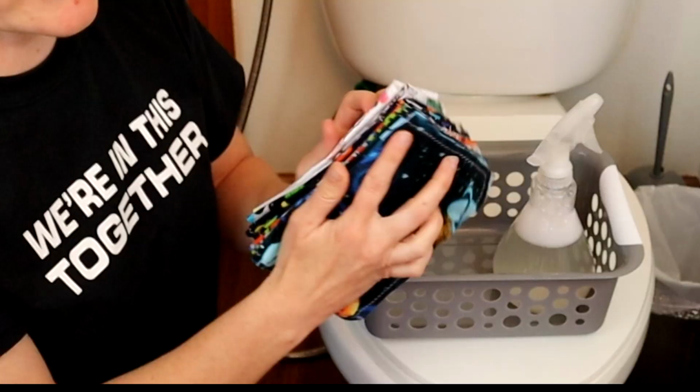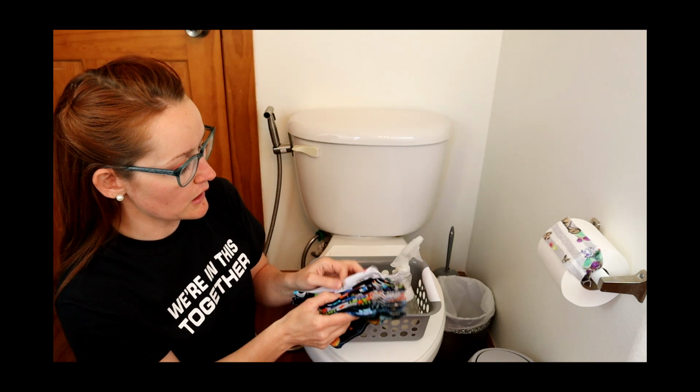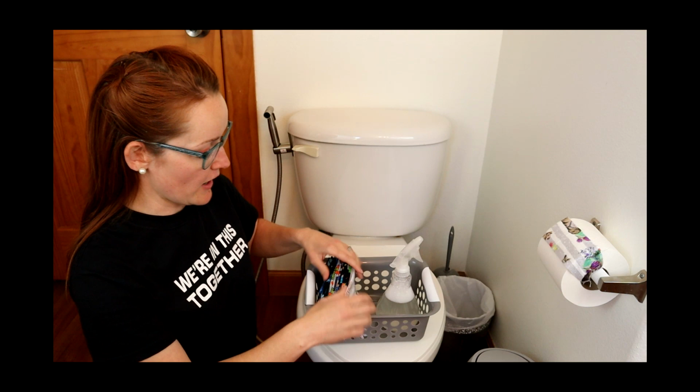I tried to make it fun for the family, so I picked out some universe and gaming fabric, some more spaceships, and then I've got some fun stuff for mom, some llamas with flowers. I don't know if that's gonna make my family like doing this better, but it's worth a shot. So anyways, I have my family cloth set up here.